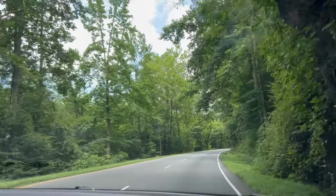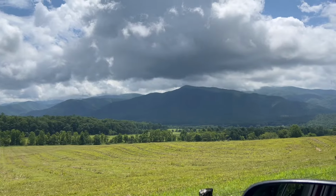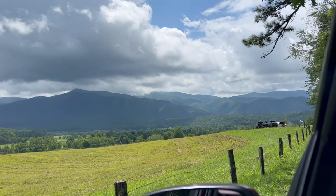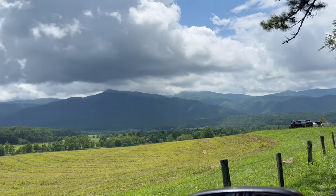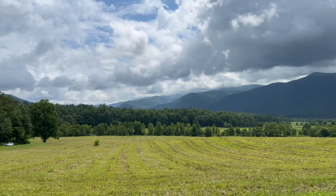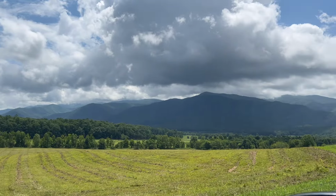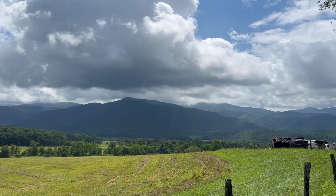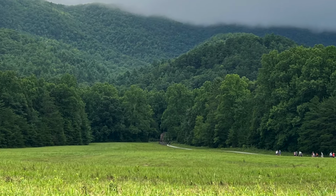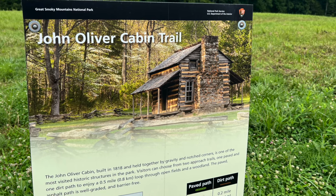The next day we took a drive out to Cades Cove. It was an active community for a long while, and then the park actually bought this land and turned it into a driving trail. Back here, just on the edge of the woods, you can see that there's a cabin. It's one of the oldest structures in the park.